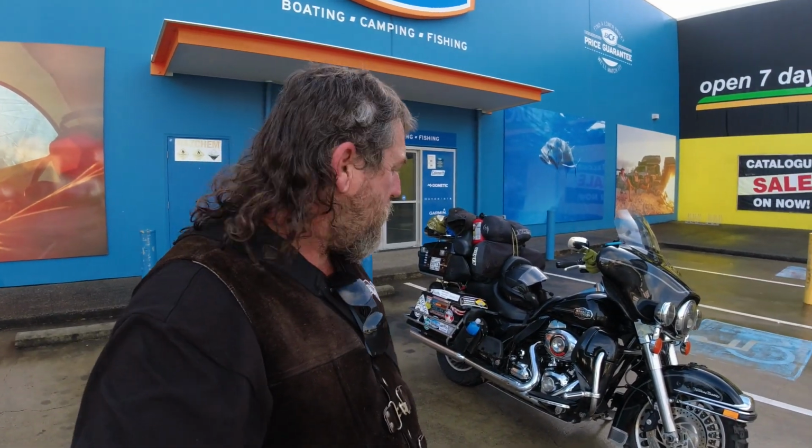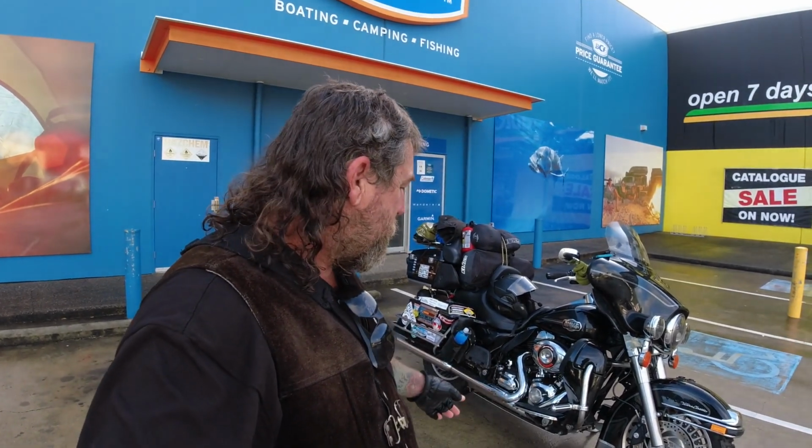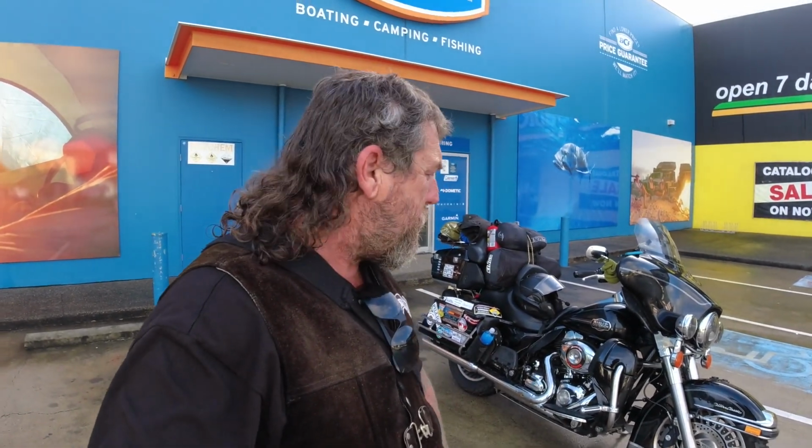Can you get a Harley to Cape York, to the tip? This is the bike I'm doing it on: a 2009 Ultra Classic, full dresser. It's stock, with a rock bar and some tyres. I'll put a bash plate or skid plate underneath it to protect it a little bit. Rear suspension is just stock coil suspension, not the airbag.